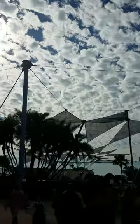Oh, what is this? I don't know what that is. Whatever that is, it looks great. I don't know what it is, but it's cool looking.